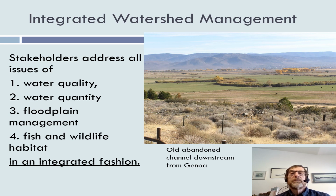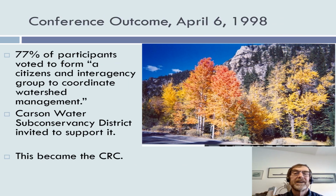So when anyone in any one of those agencies is trying to solve some kind of problem and they want to design a solution to that problem, they really should talk to the other folks so that fixing one problem in one place doesn't create a new problem somewhere else. We really want win-win. Well, the designers of that 1998 conference really thought it through and wanted to do something so that there would be action following this event.